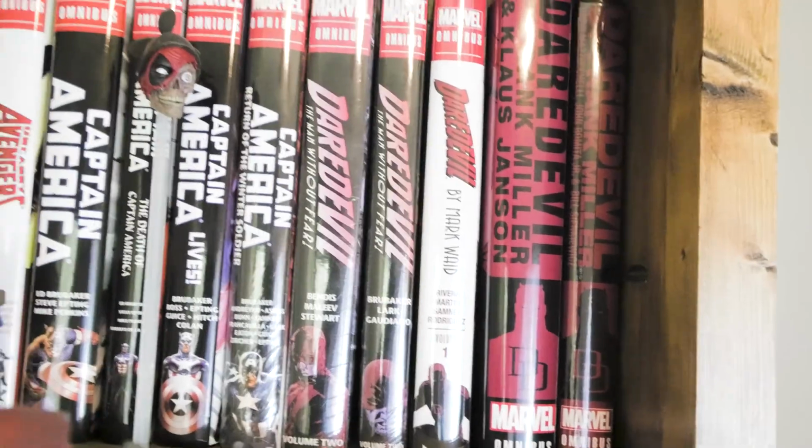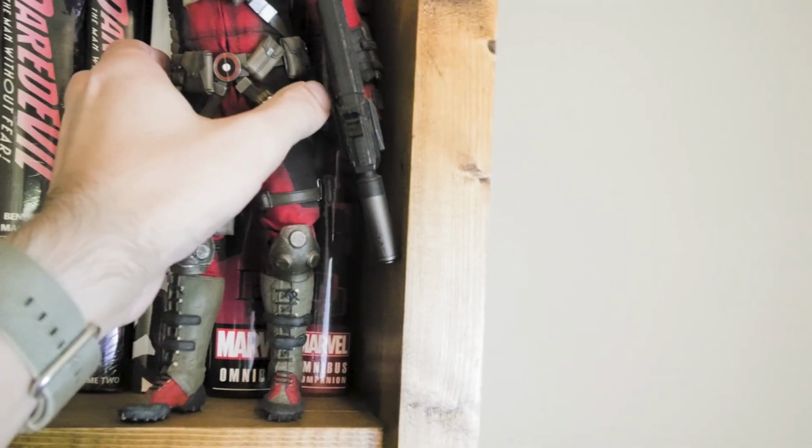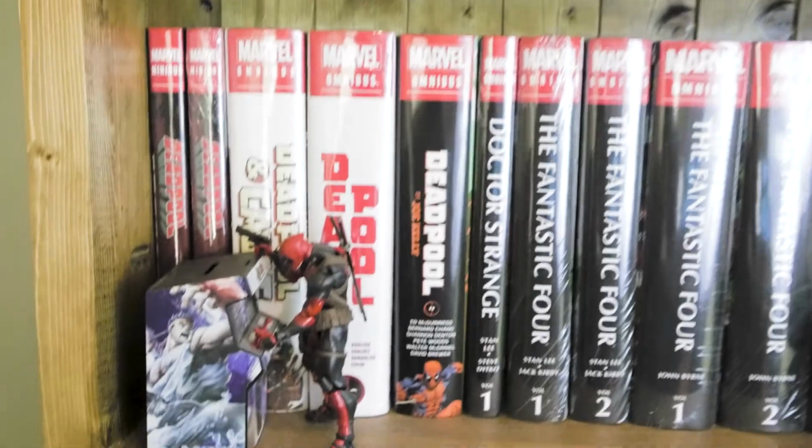And then, of course, the ugly, ugly spined Miller Daredevils, which is why I've got this Deadpool covering them up, because I just cannot stand to look at them on my shelf like that. It really, really bothers me.